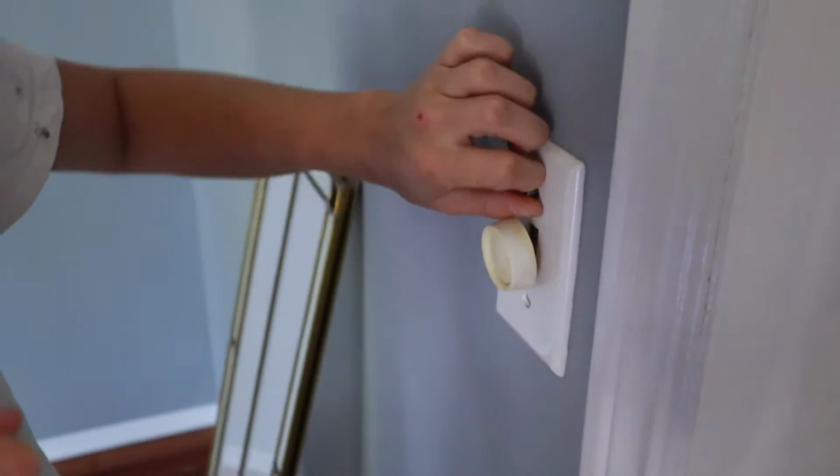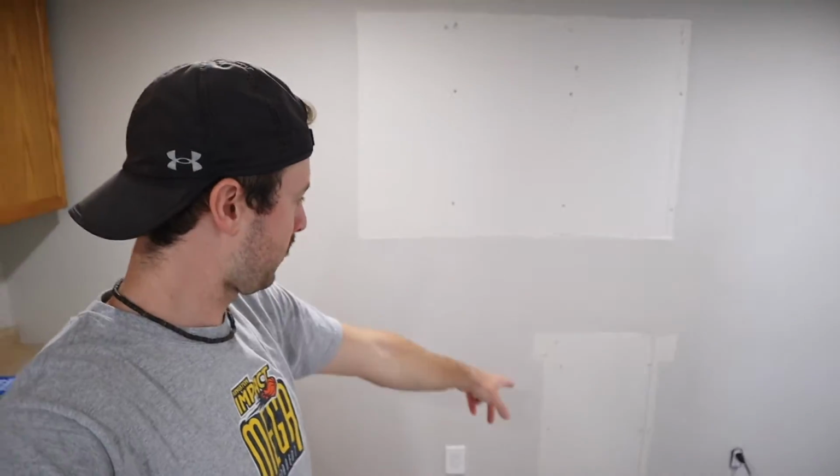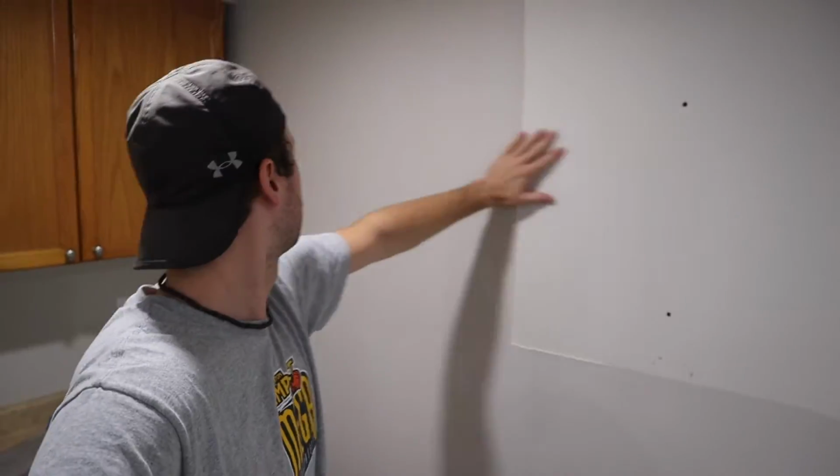Day 2, taking all the electrical panels off to start painting. That's right, it's day 2 in this house. Starting off by moving this cabinet. Actually took this guy off. There's 3 cabinets here, a single and a double. We're gonna move this double over here.